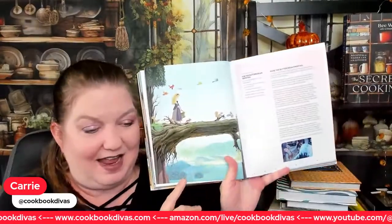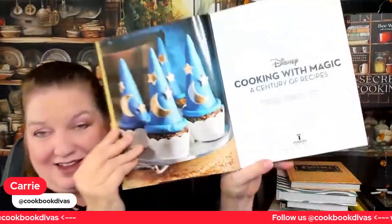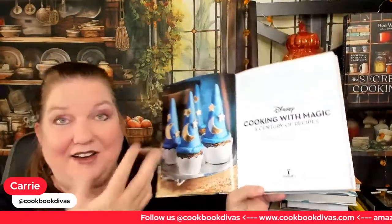Here's a scene. Hello, Rome. I'm looking through a Disney cookbook, and it's making me hungry, and now I want cake. How are you doing? I know. I don't think mine would end up that pretty. I also really like, here's the one that would be easy to make. Wizard hat cupcakes with ice cream cones that you dip. I know. Now you want cake.